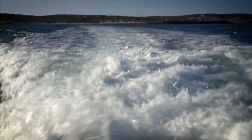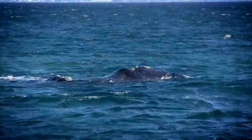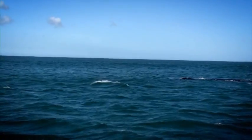If we're lucky, we might even see them breaching, which is when they jump out of the water. That would be very nice. You have to have really fast reactions to catch that one on your camera.